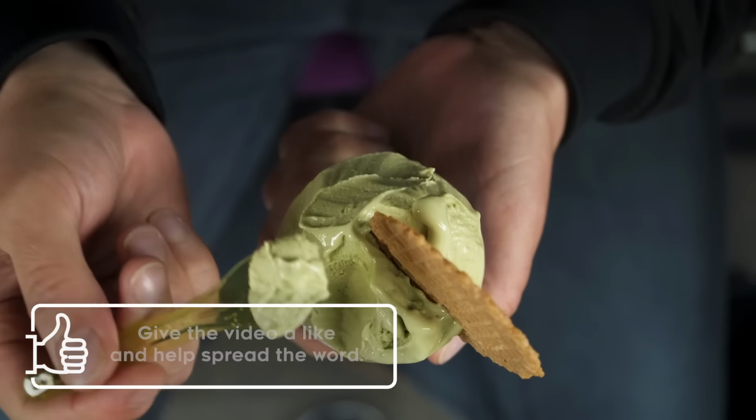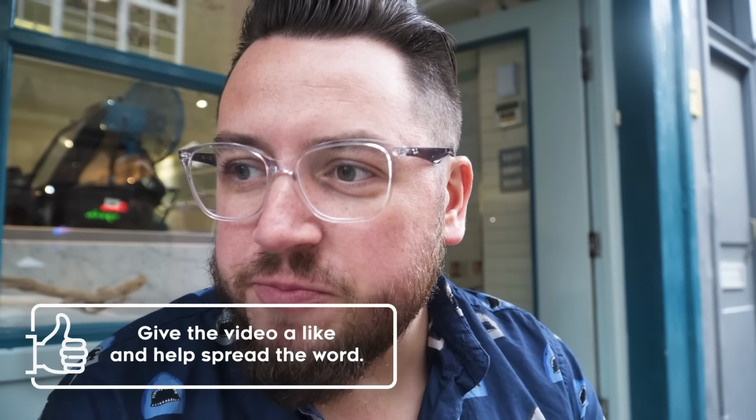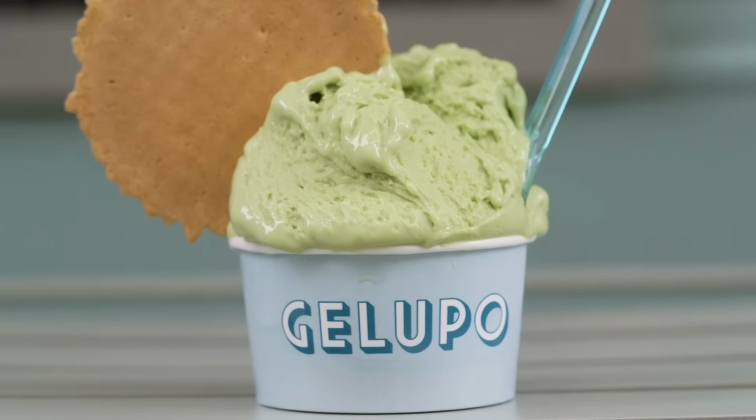Oh! Okay. Incredible pistachio gelato. It's really strange because usually when you get a really nutty flavour like this, you also get the texture of nuts. But there's no texture of nuts, it's just smooth ice cream and amazing nutty flavour.